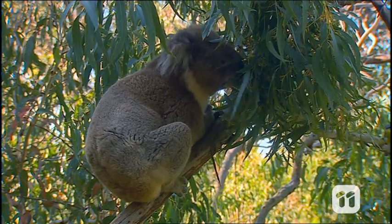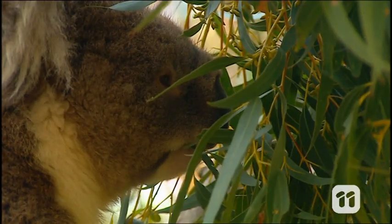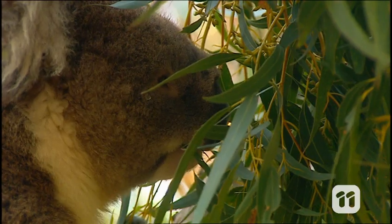Hey, Tyler, now what have you found in terms of the trees that koalas like? So different koala populations actually prefer different specific species of trees. But overall, koalas will prefer eucalyptus and more specifically, big ironbark trees.